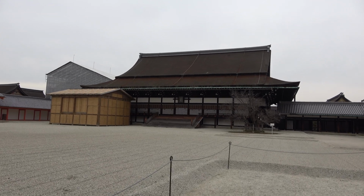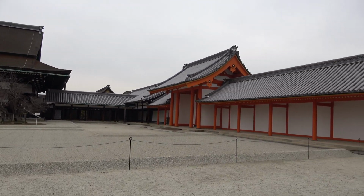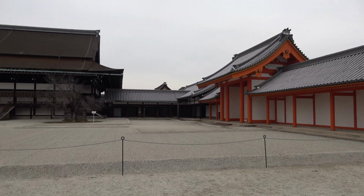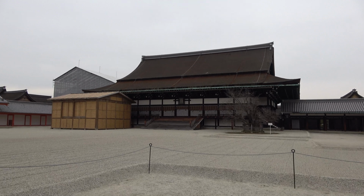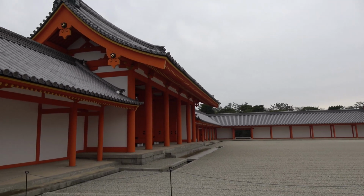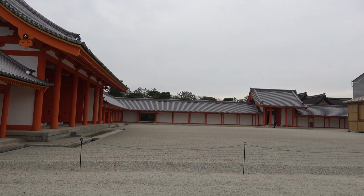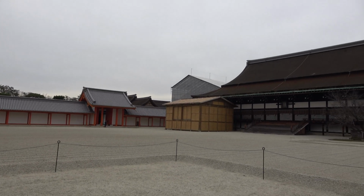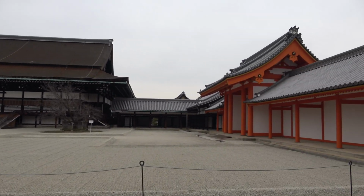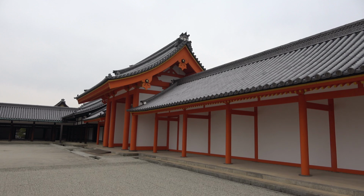Shishinden. It's one of the most important areas in the palace. They use this place for ceremonies, as royalty would. And the building is there. The grounds. Walking on hallowed earth.